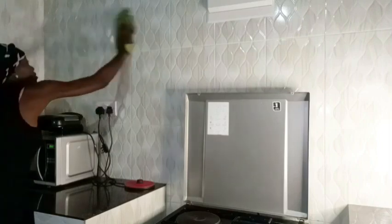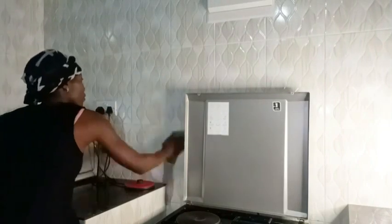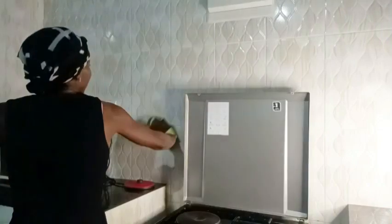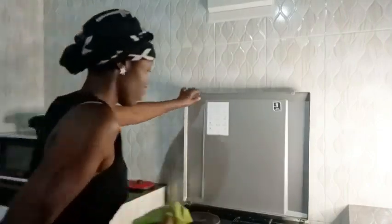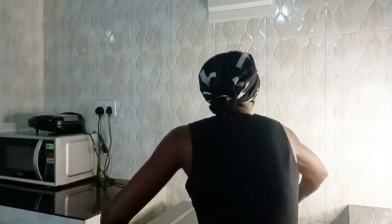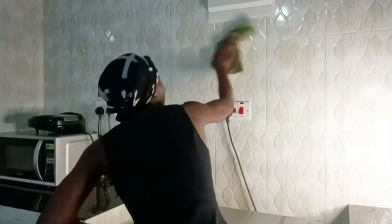Who doesn't want a clean kitchen? Who doesn't love a space that you can breathe fresh air from within? Everybody loves such an environment. So if you love it, then work on it.